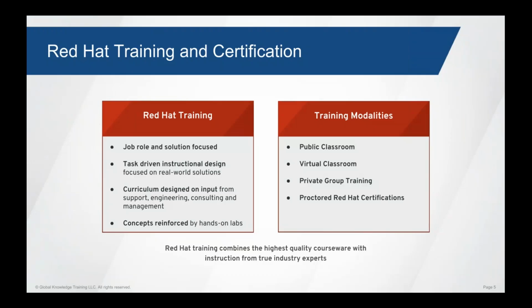So first, a little bit of background or kind of a high-level overview of Red Hat Training, kind of what makes it special. Unlike a lot of other Linux-focused training that's out there, our training is job role and solution focused. So everything that we design is going to be with not just spinning up an environment in mind, but actually day-to-day job functions are kind of packed into the curriculum that our team is designing.